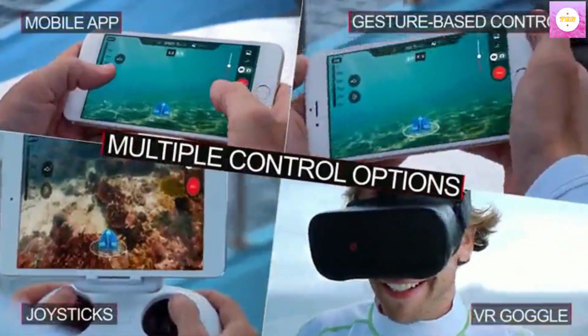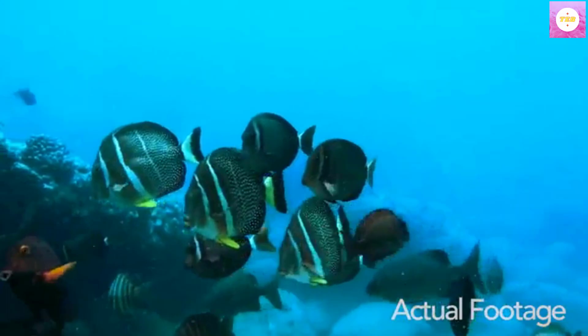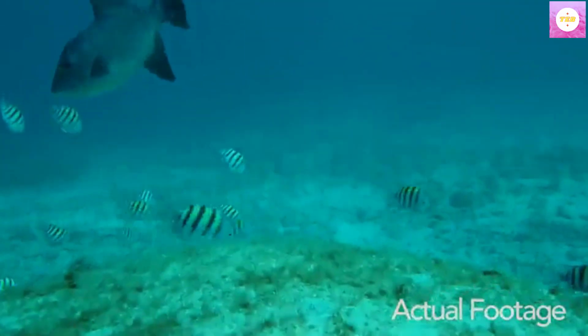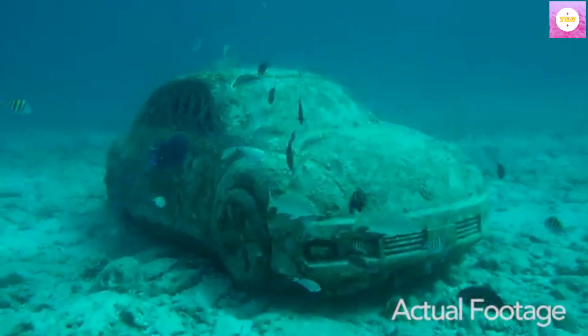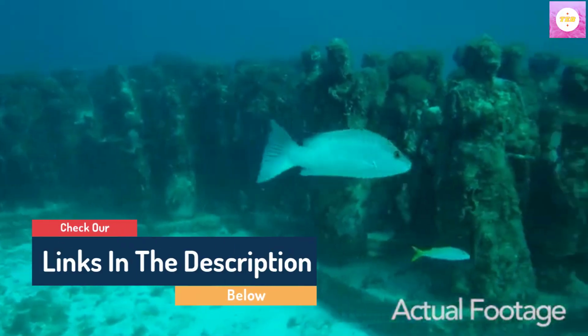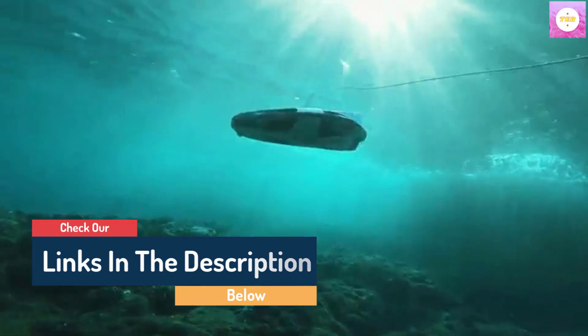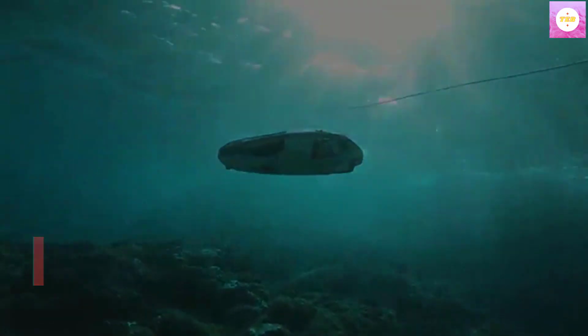Easy and intuitive controls. The remote control makes it easy to pilot the Powerray drone, even for beginners. The Powerray can dive as deep as 98 feet below the surface of the water. You can explore deep waters with ease. Live stream capability. Share your underwater adventures with the world in real time. The Powerray's live stream capability allows you to broadcast your footage to your mobile device or social media.